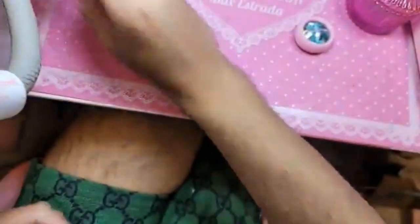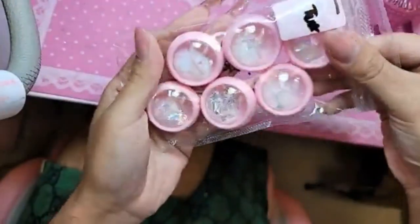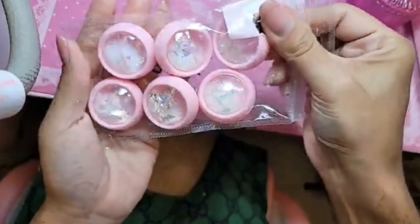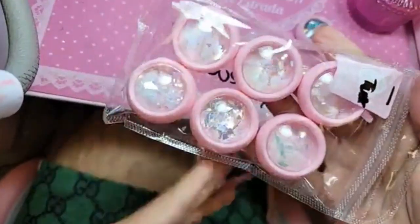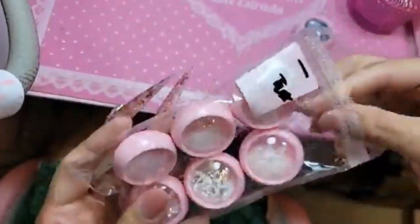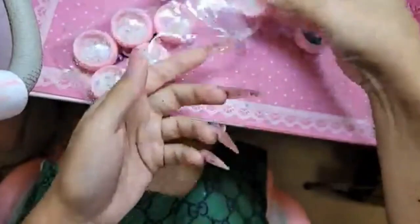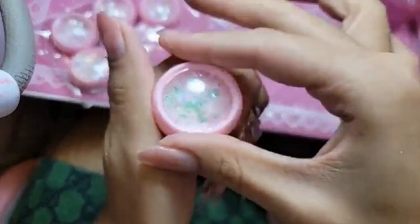This is Tuxedo. So this set is very bridal, very quinceañera. I wanted to do a set with the Mylar that really showcased the opalness, the fantasy, and it's so beautiful. This set is called Tuxedo.